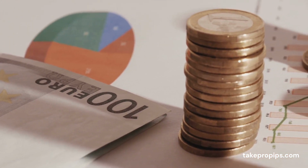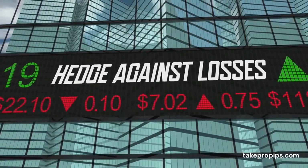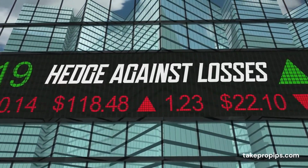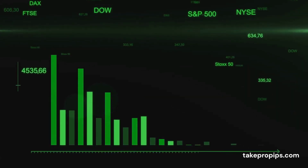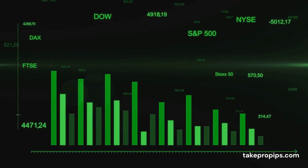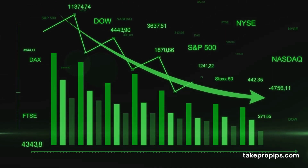Now, on to diversification. It's essentially not putting all your eggs in one basket. By spreading your capital across different currency pairs and markets, you reduce the risk of a single event wiping out your investment. Think of it as balancing your portfolio. So if one currency pair falls, another might rise, cushioning the blow.